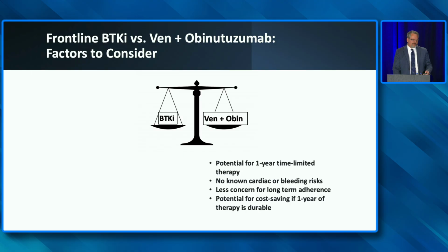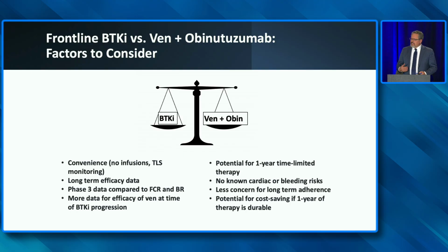So with regards to BTK, the key thing here is that these are very simple, easy-to-use molecules. Typically, we'll start them on the drug, we might see them 4 weeks later, and if they're doing well, we could then see them every 2 to 3 months. So for a patient who's traveling a longer distance, that's really desirable, no infusions.